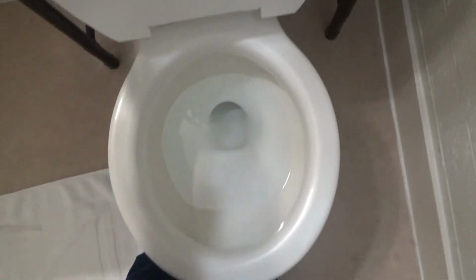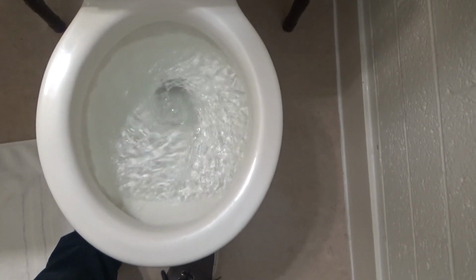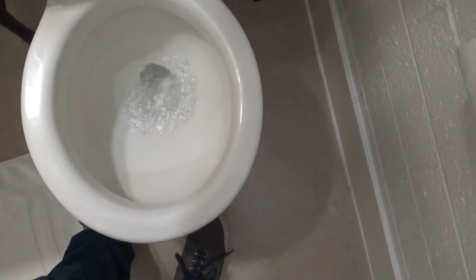The toilet's made by Standard. So for all the toilet fans, let's flush it. It's a decent flush, but it takes a while. Got some tissue box there. And above the toilet you got a rack full of towels and washcloths, some extra toilet paper, and yeah.